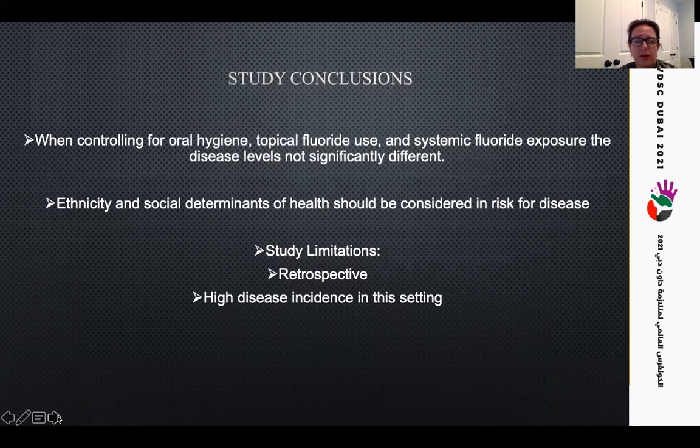So some of our conclusions are that when we control for oral hygiene, topical fluoride use, and systemic fluoride exposure, disease levels are not significantly different. So when we take away certain protective factors like exposure to fluoride, children, whether they are Down syndrome or typically developed, are going to have more consistent disease experience. They're going to have almost equivalent disease experience.